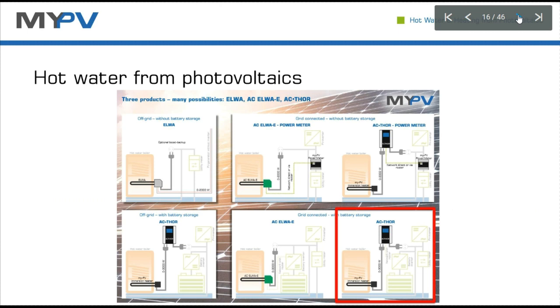MyPV has been offering solutions for hot water from PV for many years now. We started our production story in 2014 with a product called Elwa. This is actually a PV immersion heater. It's for DC current, so you can directly connect panels there, and it's a very easy and very successful solution. Today, we want to talk about on-grid systems. So we are talking about AC solutions that use the excessive power in an on-grid system.